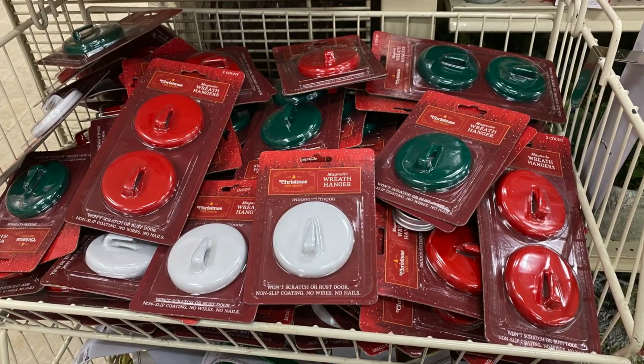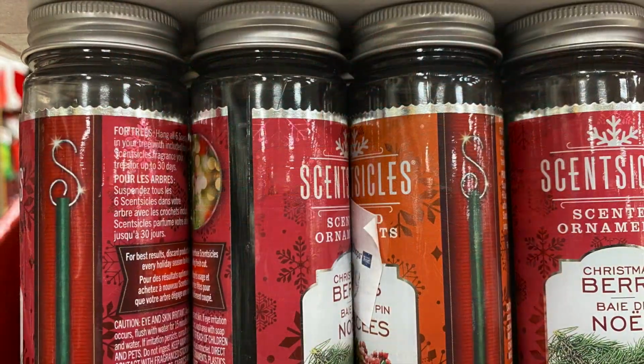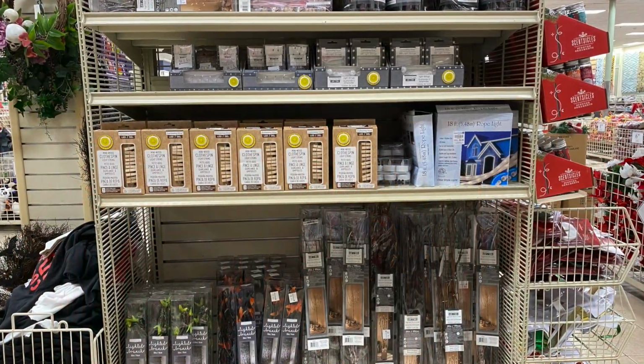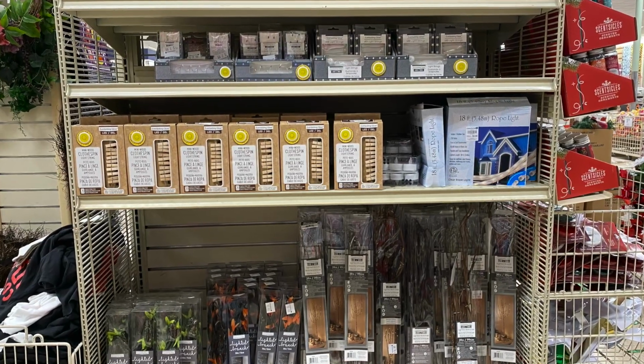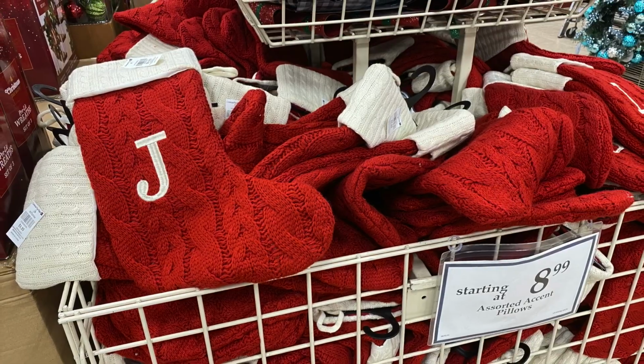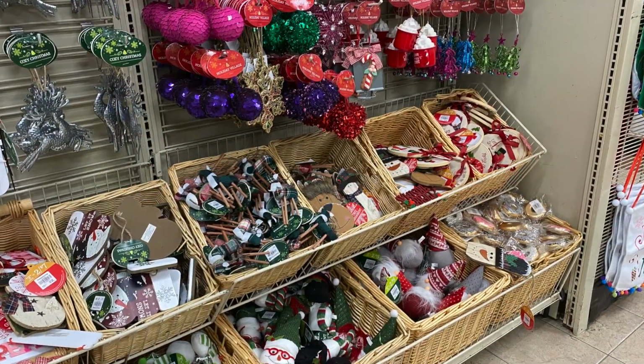So I absolutely picked up one of those magnetic door hangers for my parents. That is amazing if you have a metal door and you do not want to damage it at all. They work amazing, so I did pick that up.